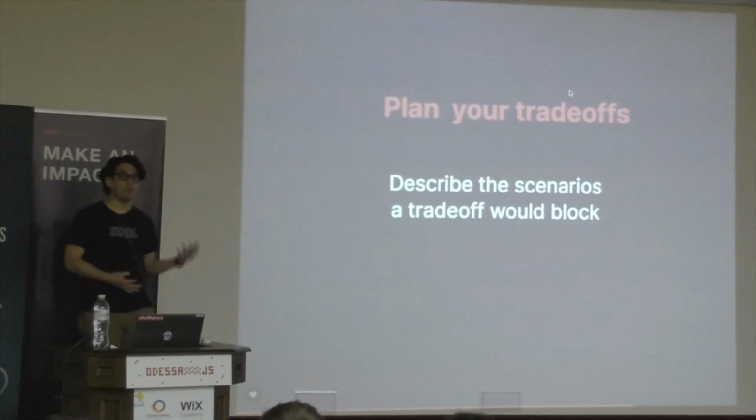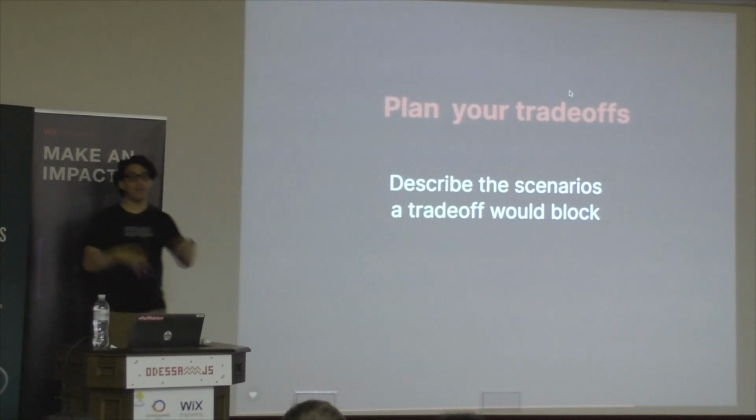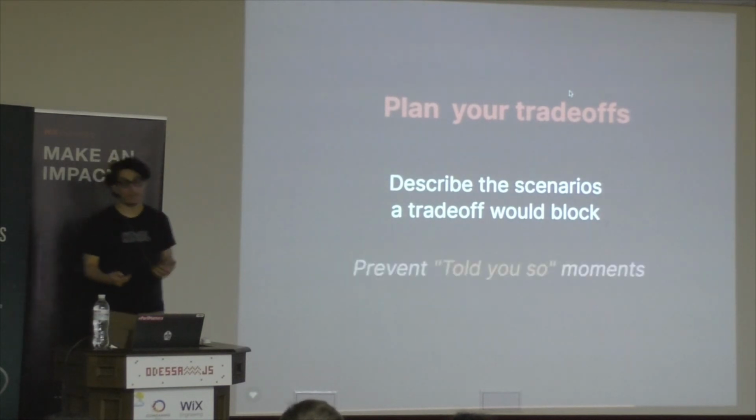Something really helpful for non-technical people is to describe the scenario that a trade-off would block. If you tell them, hey, if you envision this feature eventually being able to do this, if we don't do this right now, it's going to be much harder to do that later. That's a really helpful example to show leadership of why we should address something today.